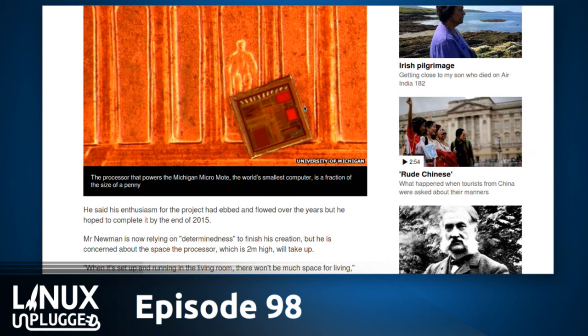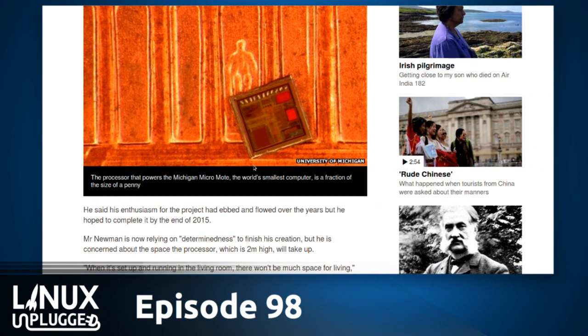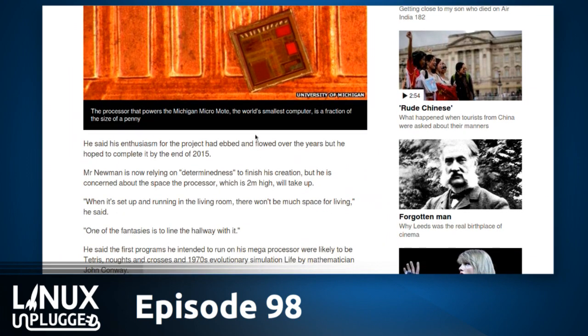The processor that powers the Michigan Micro Mote, the world's smallest computer, is a fraction of the size of a penny. He said that they're saying this in a caption here. He says he's now relying on determination to get through it. He says he is concerned about the space the processor takes, which is about 2 meters high. He says when it's set up, it takes up the entire living room.